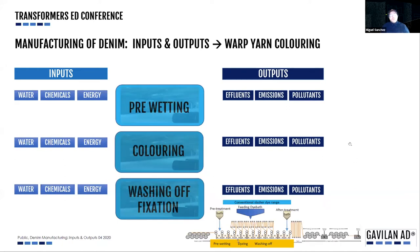Then when we go to the dyeing process and we go for the pre-wetting, things become a little bit more complex because then we start using water again, energy again, and then is when we are using, let's say, non-basic chemicals. Some of them are basic chemicals, but we need more sophisticated chemicals. We need dyes and specialty chemicals to obtain the depth, the yield, the look of the dyeing. So we're generating effluents, we generate emissions, and we have pollutants that are emitted in one way or the other. Normally that goes on the final effluents.